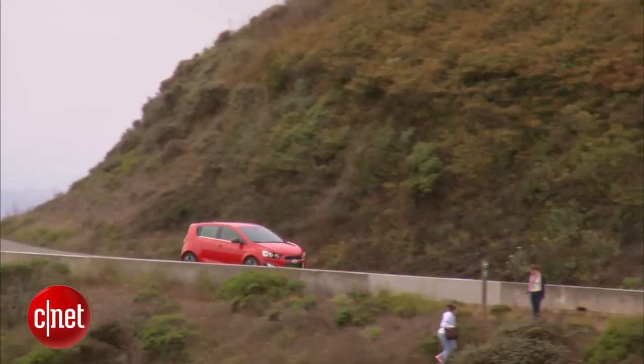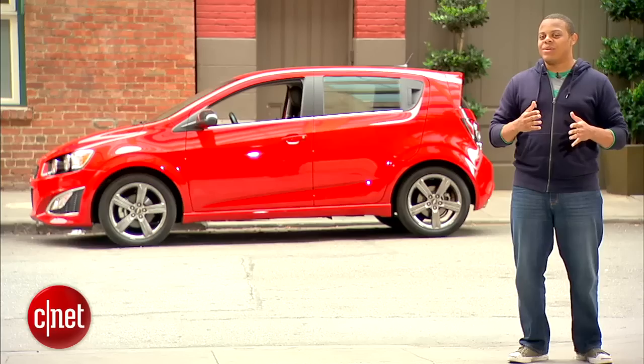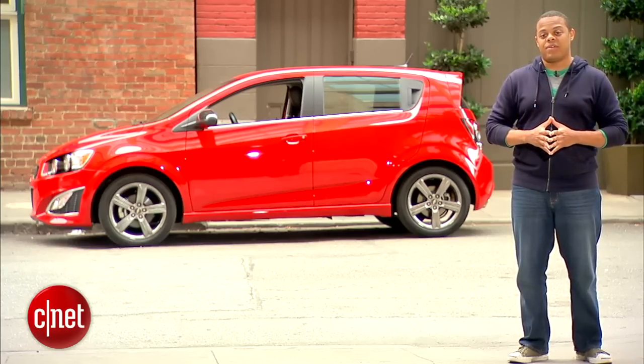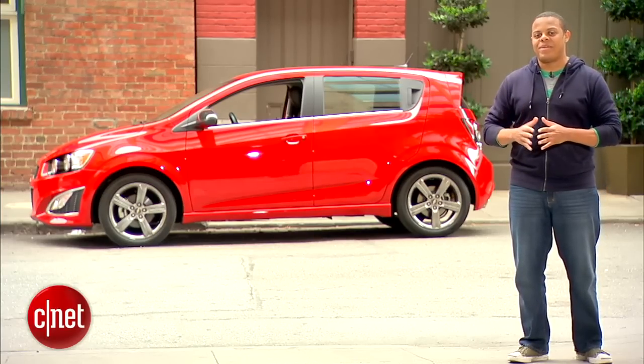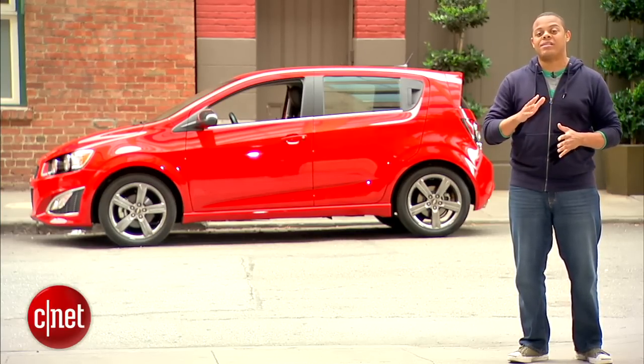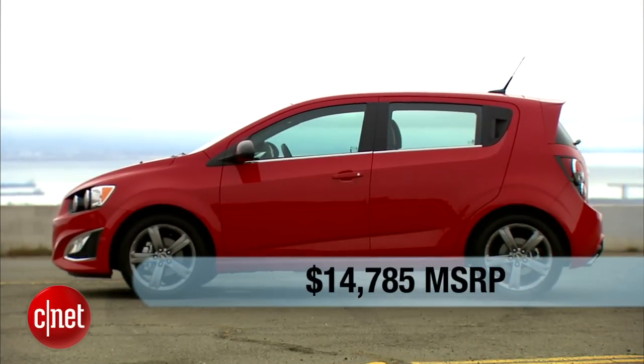Now, CNET chose the Chevrolet Aveo when we were looking for a test car for our stereo installs because it was the cheapest car in America in 2007 when we bought it. Now, the Sonic is no longer the cheapest car that Chevy makes, far from it, it's not the cheapest car on the market anymore, but it is still pretty cheap. Starts at $14,785 for the entry-level hatchback model.